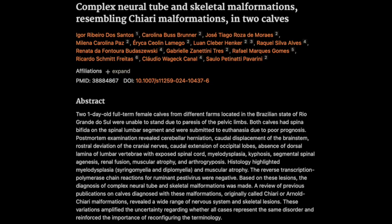We're back for the final part of our deep dive into CNSM in calves. Yeah. We've covered so much ground, from the actual malformations in those two calves in Brazil to those broader questions about what causes it and those potential genetic links. Yeah. It's a complex condition for sure. It really is. And this case report really highlights how important it is to recognize that CNSM in calves is not a simple thing.